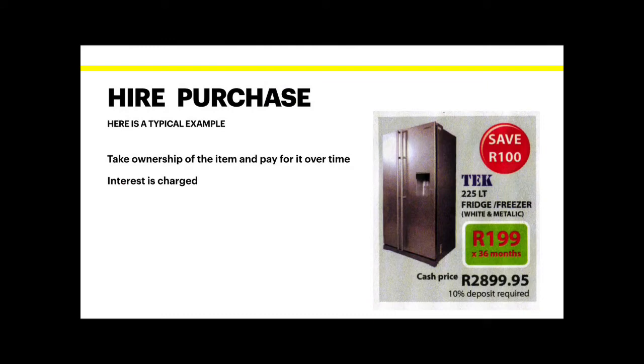The hire purchase. You hire, in inverted commas, the item until the final payment is made, and then it only becomes yours. So while you're still paying it off, it still belongs to the company who's allowed you to hire it. An agreed monthly repayment is paid over time. Interest is also charged at a percentage of the purchase price, and this is included in the monthly repayments.